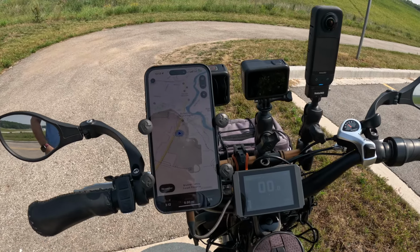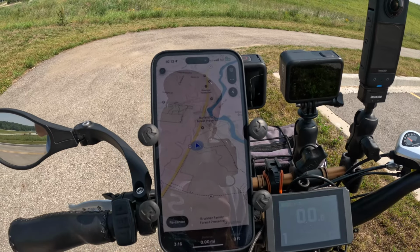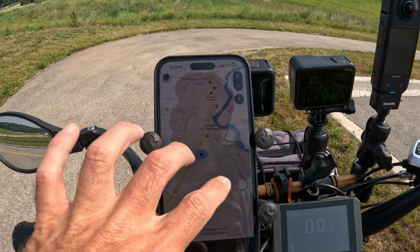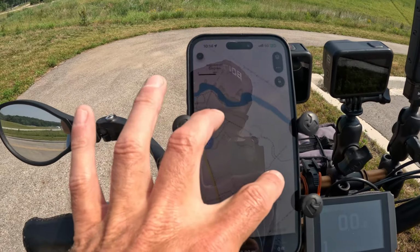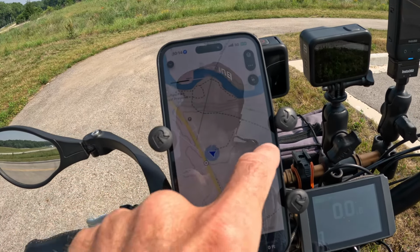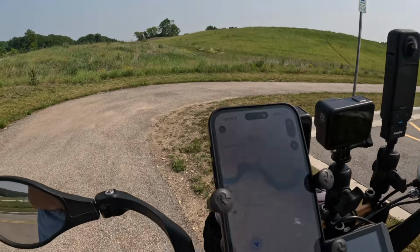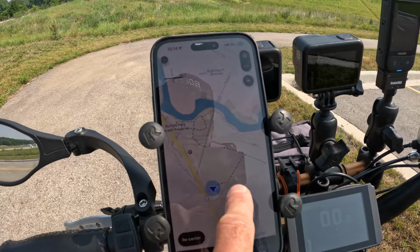One of the interesting things I've noted about this particular trail is I could not find it in AllTrails or in TrailLink. But if I'm in AllTrails right now, you could see they have a dash line here. They're calling this the Brunner Trail. So it looks like what we're on right now here is a little connector trail from the parking lot.